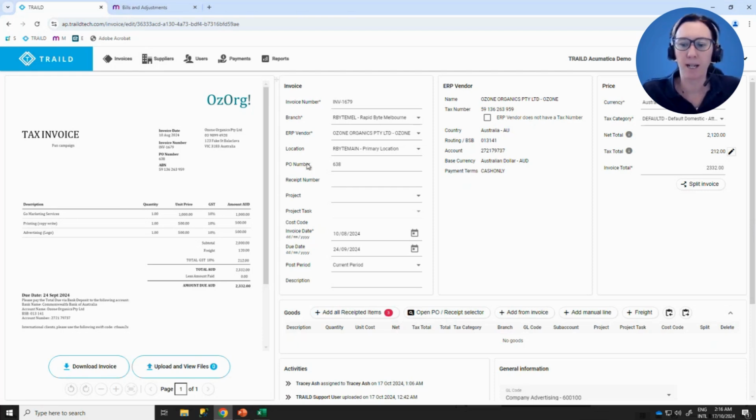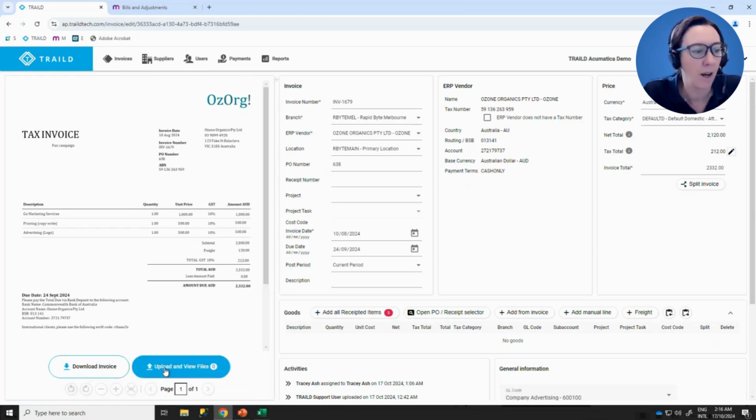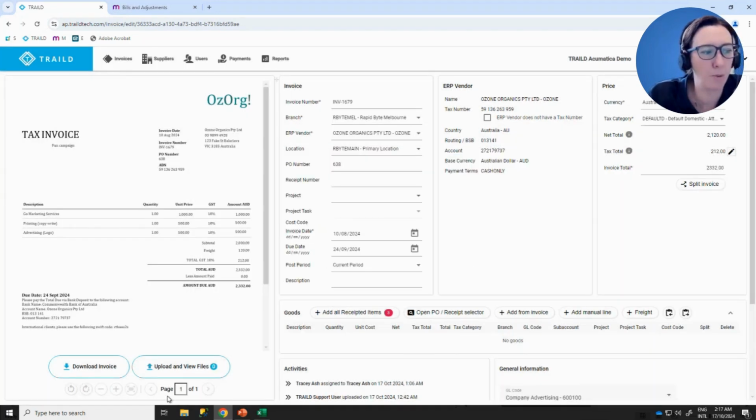What you'll be able to see on the left-hand side, we've got full visibility of this invoice that we've uploaded or emailed into the system. We can turn the invoice around, turn it up the other way if we need, turn it landscape. We can zoom in and out. You could download a copy of the invoice if you needed a specific copy. You have the option to upload additional files against this invoice. And if we think of the old school hard copy invoice, this would be like stapling something to the back of it. If you've got multiple pages, you can flick through the different pages.